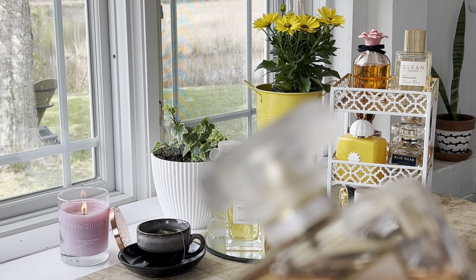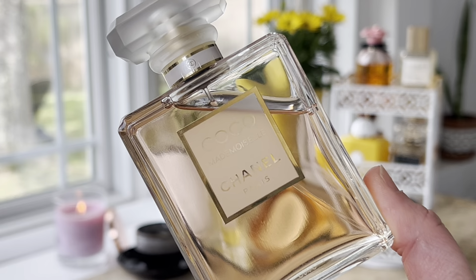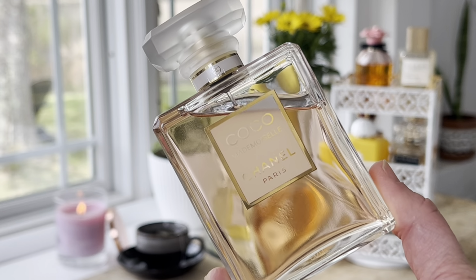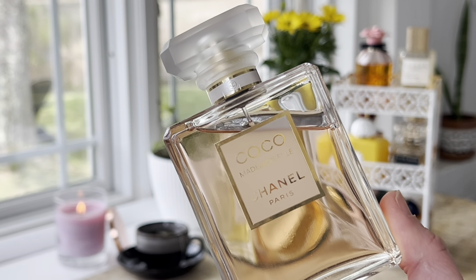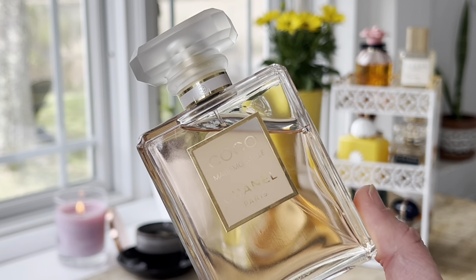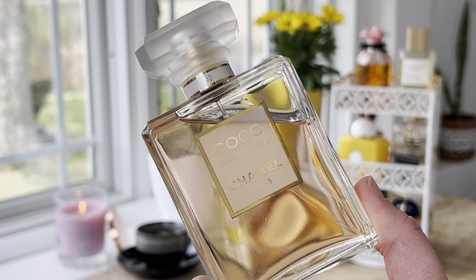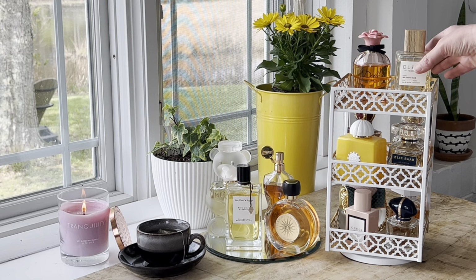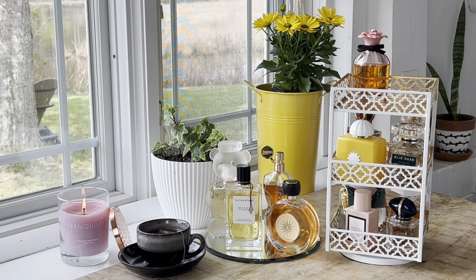And here we're pulling off Coco Mademoiselle by Chanel. This is a classic signature scent. It is sophistication in a bottle, a bit of citrus. It is a beautiful scent, well blended, and it lasts for a long time when I wear it.